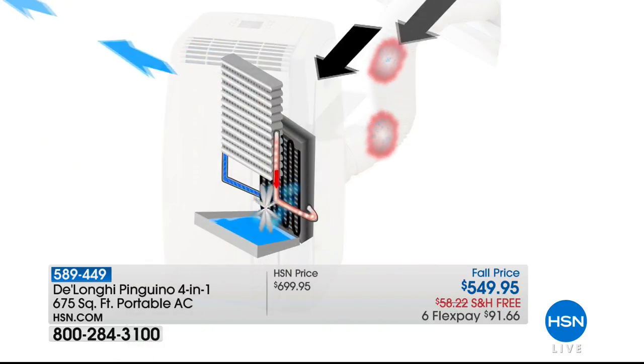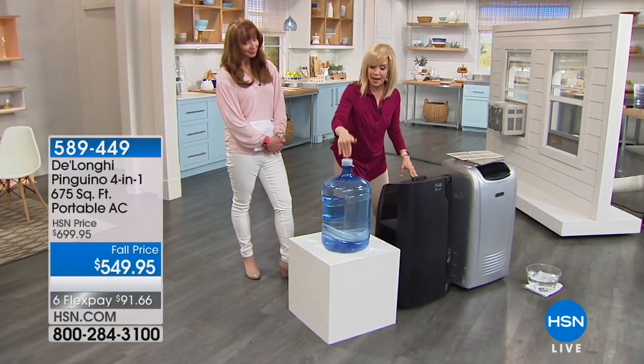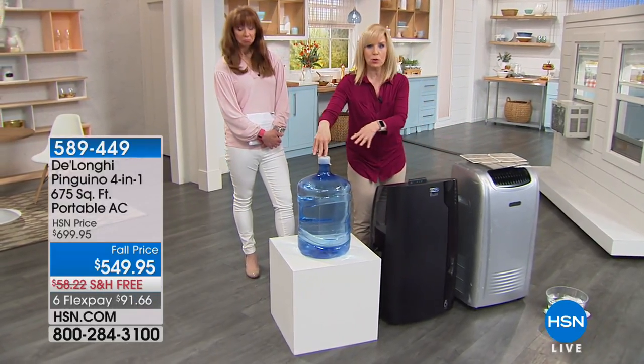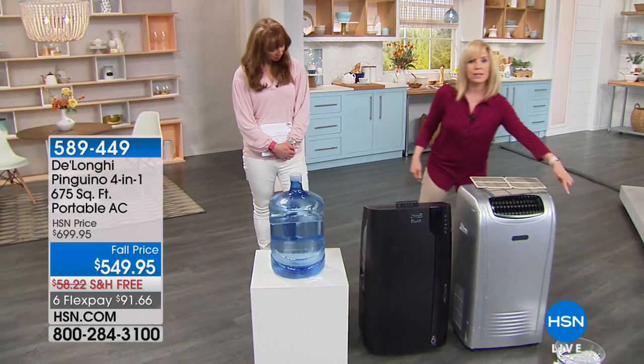Smart. It recirculates it. And to show you how powerful it is, this water jug right here is 5 gallons. This DeLonghi will extract 6 gallons, so even more than this. 6 gallons of water a day. Oh, wow. And internally, it converts it into that vapor, so you don't have to empty buckets.